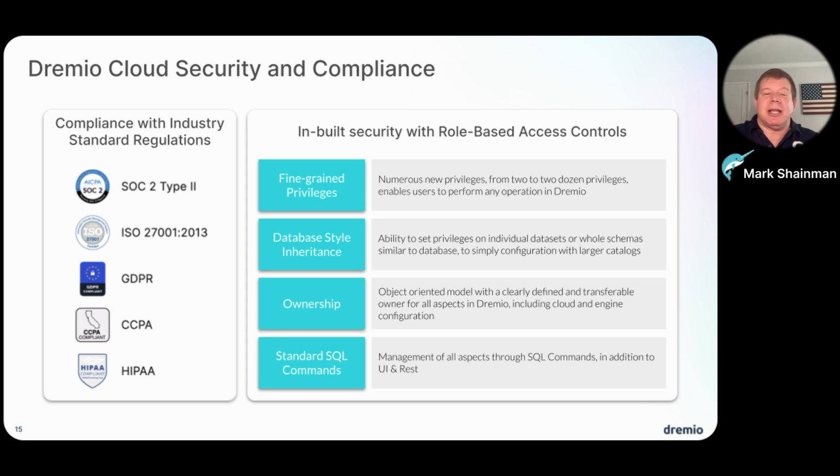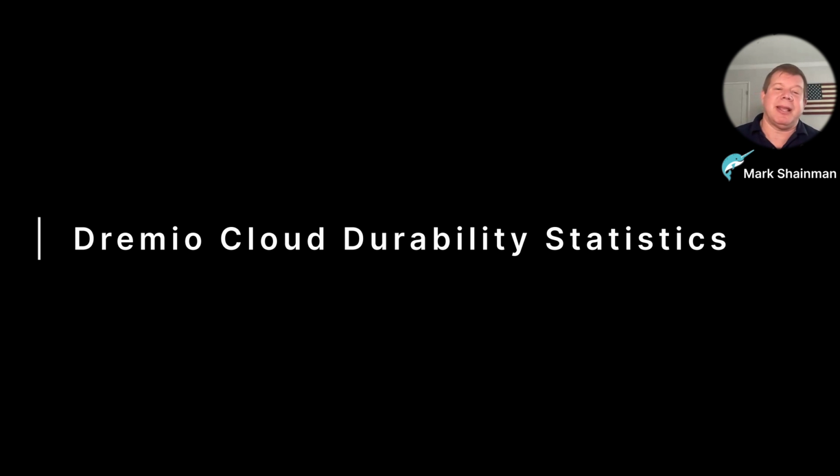And then, of course, all the standard SQL command capabilities, all the management of all those aspects can be done through specific SQL commands as well as leveraging the UI or REST capabilities. One of the other big benefits that we bring to the table is the availability and durability of the solution.